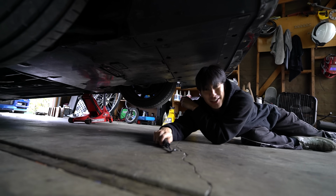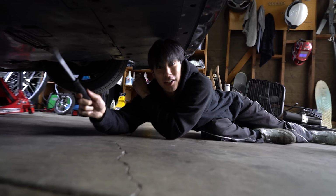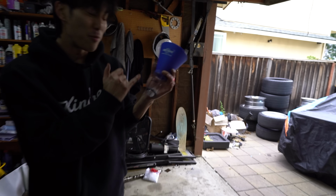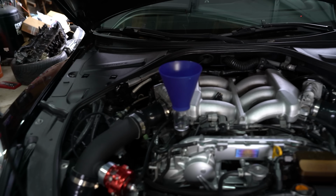This is the first time I've ever had an under tray on a car, and I gotta say, it's actually pretty satisfying to have everything go back in the way it came out. All right, so this filler on the R35 GTR, the VR38, it's super weird. It's really small. We found this in the garage. This is for my R32 GTR. Imagine it's the same thread. It's hella not the same thread. Never mind, guys. I'm just dumb. I just didn't thread it on right.